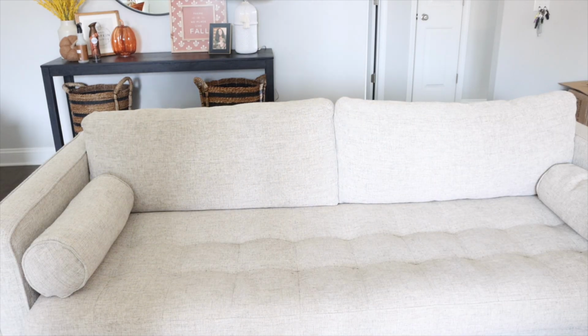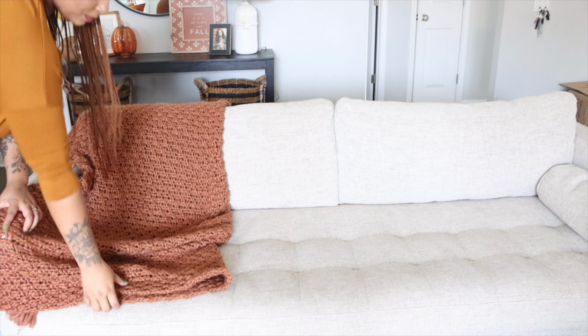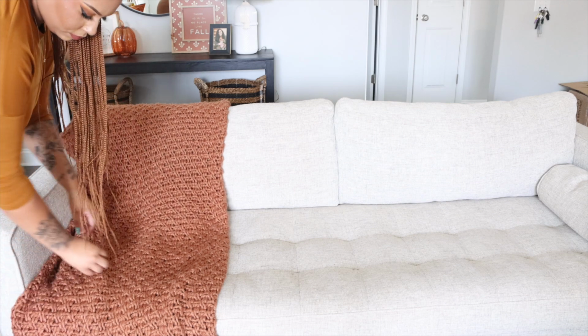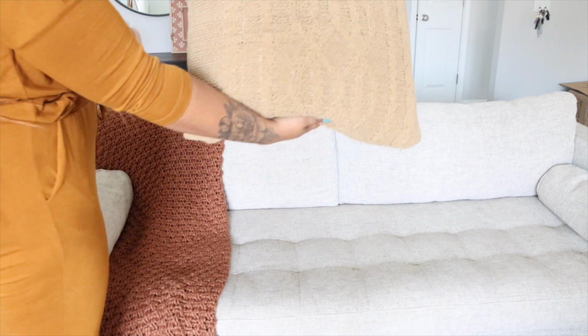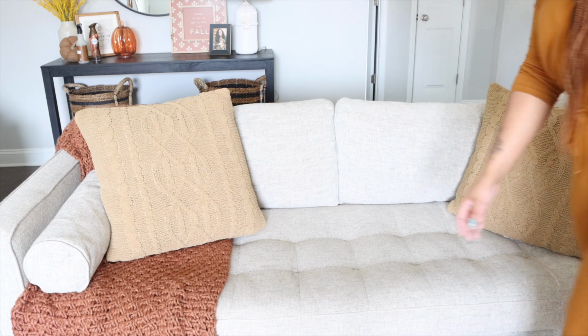So now we're going to move on to my cream couch, which is also from Article, and I'm using this throw that I got from Target last year in this, of course, rust color. I love rust any time of year, not just fall. I'm just draping it off to one side, and I picked up these oversized cable sweater pillows from Target, and I love that they had a zipper on it so I could change it out throughout the seasons. And they're so large.